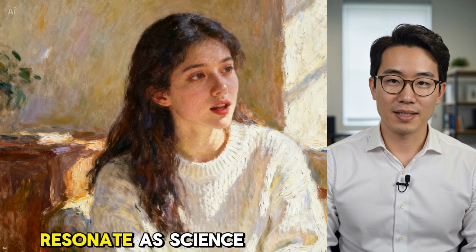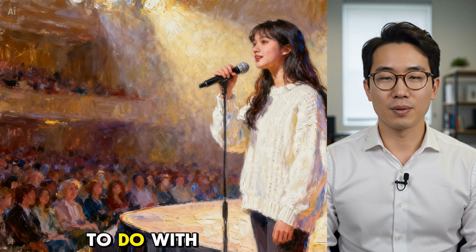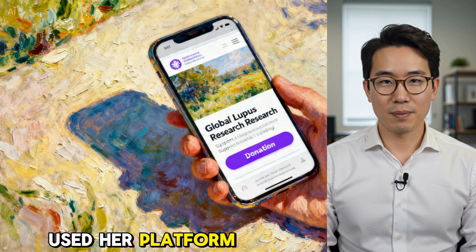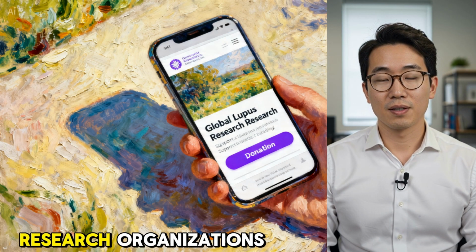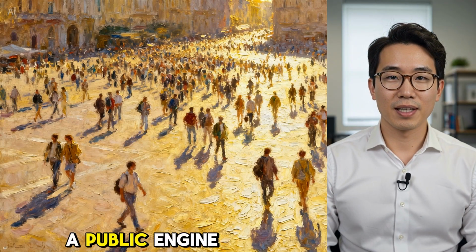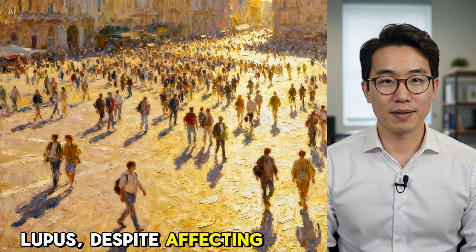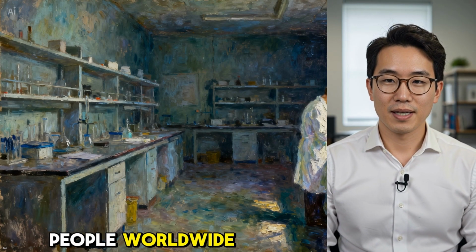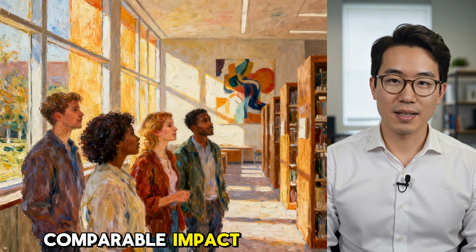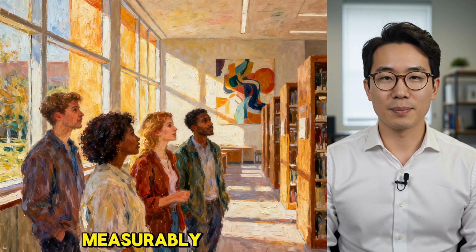What makes Gomez's story resonate as science communication rather than simple celebrity biography is what she chose to do with her diagnosis once she had absorbed it. Rather than retreating from public view, she used her platform, at one point directing followers toward lupus research organizations after sharing news of her transplant, turning a private genetic misfortune into a public engine for awareness and, indirectly, for research funding. Lupus, despite affecting an estimated 5 million people worldwide, has historically received a fraction of the research investment aimed at diseases with comparable impact, and public health researchers have specifically credited high-profile disclosures like hers with measurably raising awareness.